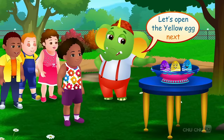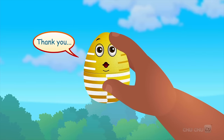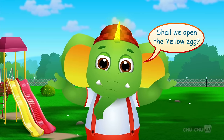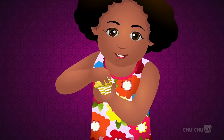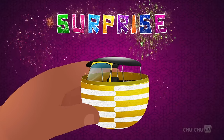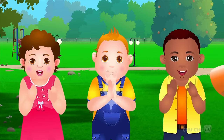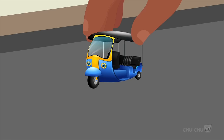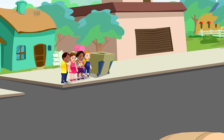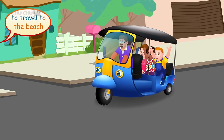Let's open the yellow egg next. Pick me. Thank you. Shall we open the yellow egg? Open. Surprise! It's an electric tuk-tuk. Yay! Electric tuk-tuk. We take a ride in the electric tuk-tuk to travel to the beach.